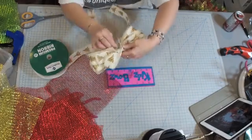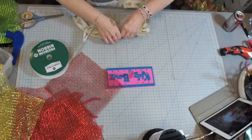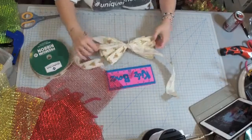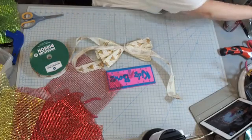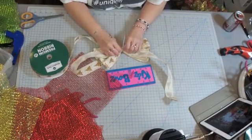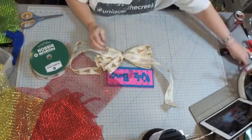Okay, so I just put a zip tie around that whole bundle, kind of squish straight down. I'm going to flip it over. Okay, tighten it. I know I still have this on. And then I'm going to slide another zip tie right through the back. Now you can use pipe cleaners, you can use wire, anything you want. This is just how I make my bows, because I always have zip ties on hand. And I'm going to pull this nice and tight.